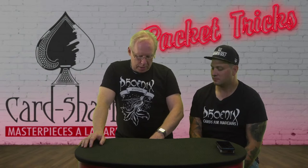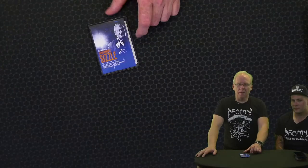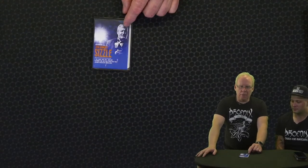Now, a much more modern trick, one of the latest releases, is Zizzle, an effect by John Bannon. This is a great one, an awesome effect. It wasn't released by Card Shark, but we produced the cards because sometimes we do print runs on complete sheets of playing cards, and we hand out the cards to different creators and magicians so that they can then release packet tricks or effects where they need the cards.